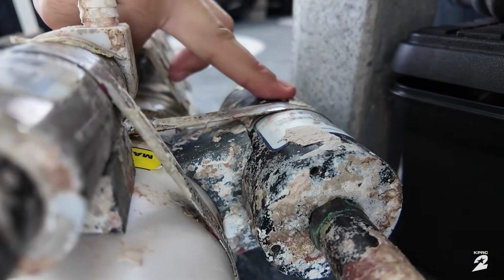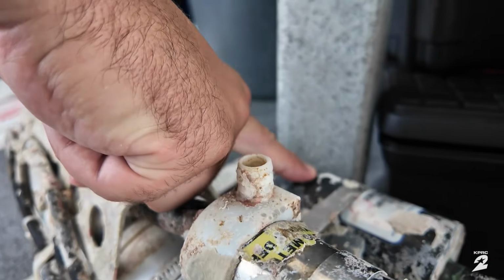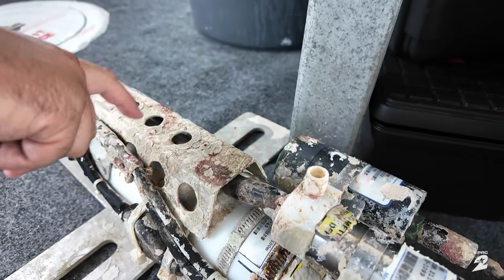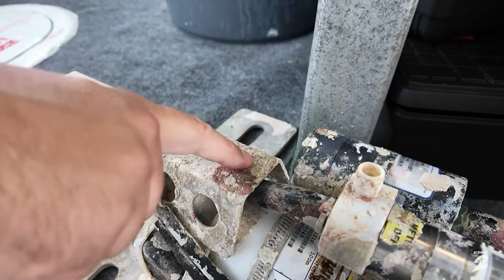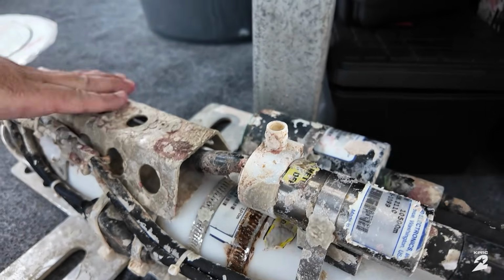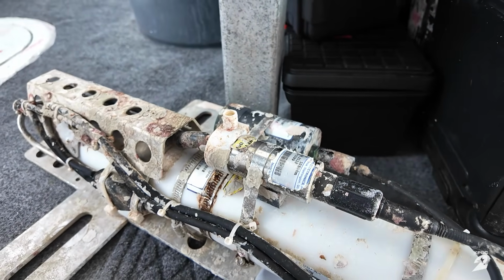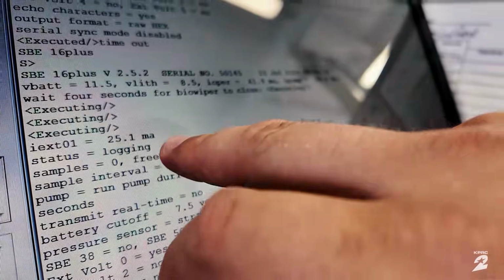So this is the turbidity sensor here. The conductivity sensor, so the turbidity is the cloudiness. The salinity sensor or conductivity sensor is right here. It's this cell that goes through. And then the temperature sensor is also tucked behind this protective metal cage. The sensor has a memory card and battery, and it's set to take a water sample every hour.